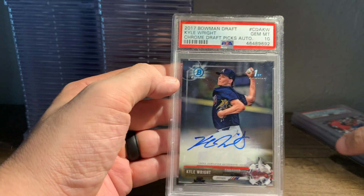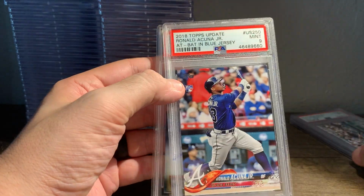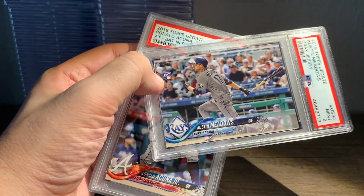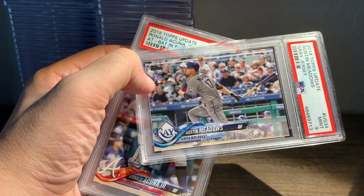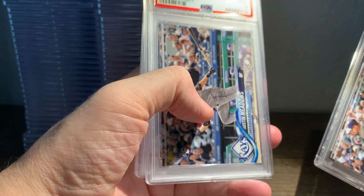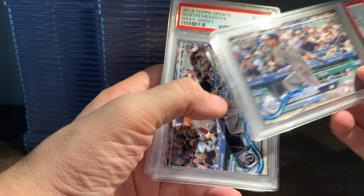Another Kyle Wright base auto. There's another Acuna, got a 9 on that. Austin Meadows got a 9. I'm sitting on a stack of about 300 or 400 of these raw, so I have, I think, 50 more ready to go out in my next submission. Got a 10 on that one.